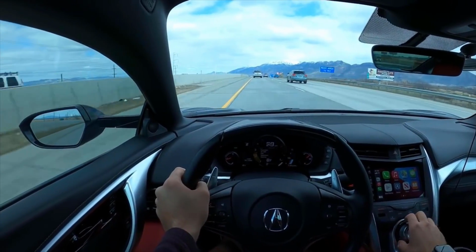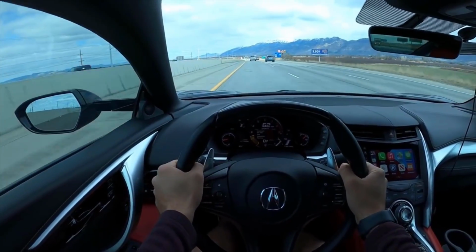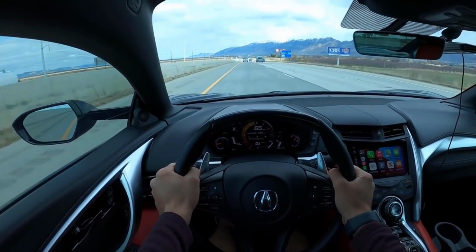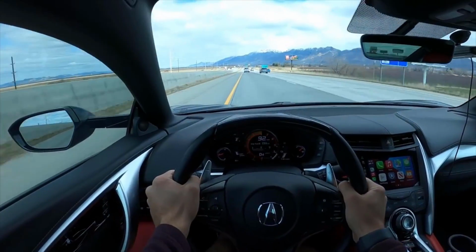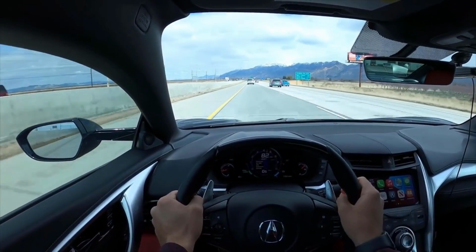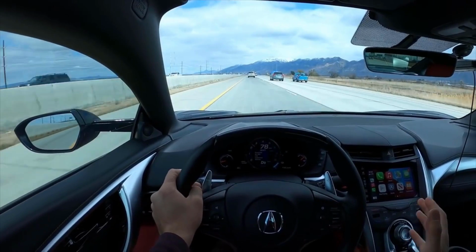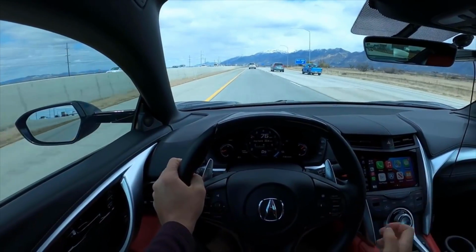And then we'll pop it over into the Sport Plus mode, and again, we'll create a little bit of space, slow down here quite a bit. The difference between the two drive modes is so ridiculous. I've never been in a car that there is that much difference in the acceleration with the drive modes.